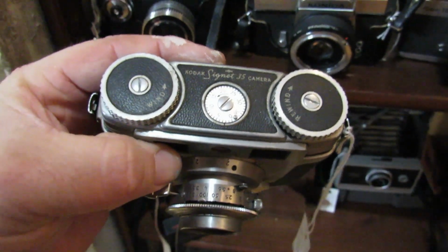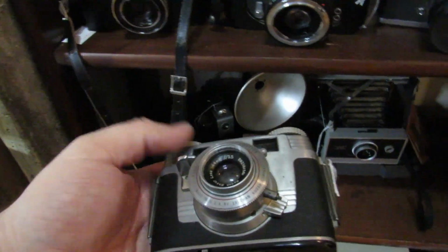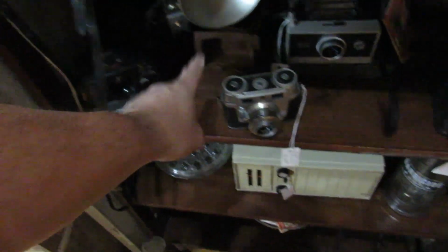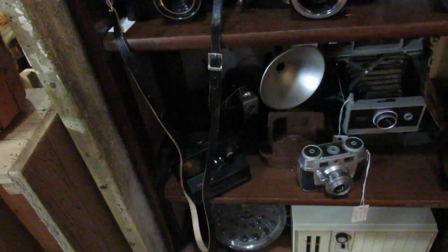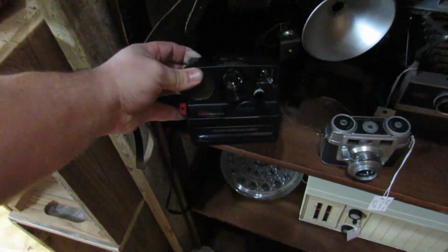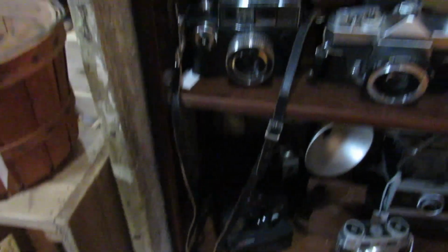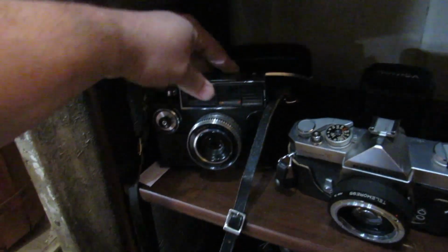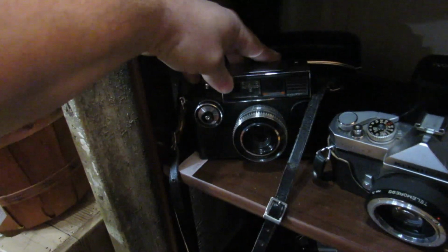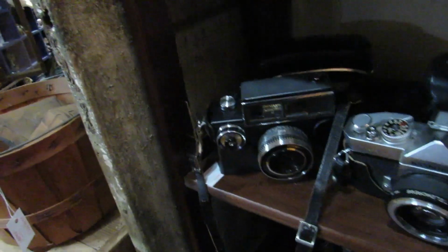It's a Kodak Signet 35. I've got 20 on it, but it comes with the case that you can see right behind it, the leather case, and then behind there's a little Brownie with a flash, which is cool. And here is a little Polaroid. How neat is that? People love to decorate with cameras, and I love to have stuff like that they can find here. This is a cool rangefinder camera too.